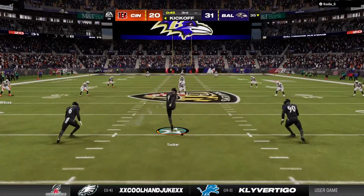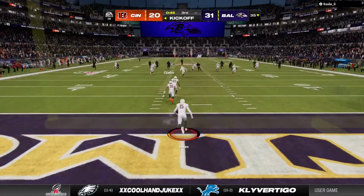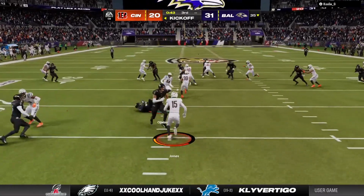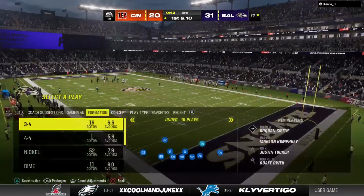Tucker now following the made field goal, set to kick it away. Oh, the return is Jones from the end zone. And no chance to get away as they'll get him down at about the 17-yard line.